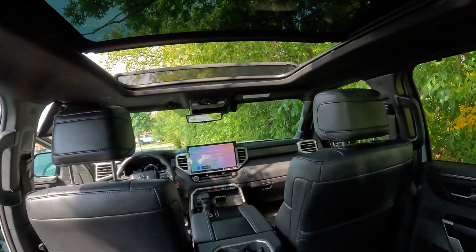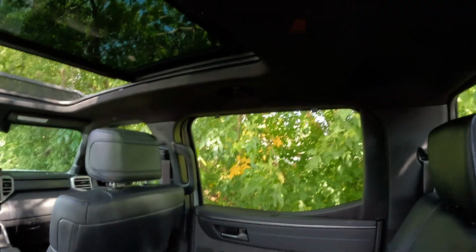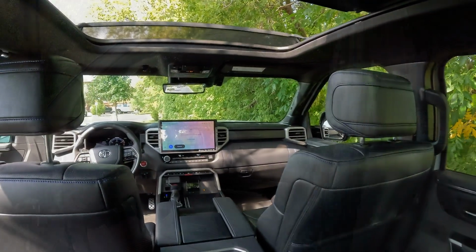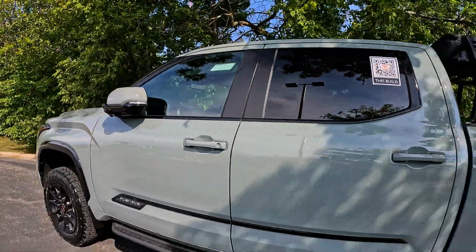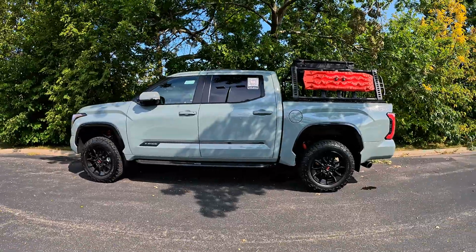So that's a really fantastic interior, just super spacious, and you can see why the new Tundra is such a hot seller for Toyota. So that's a look at the interior on this Platinum Edition TRD Off-Road custom version with all those great accessories.